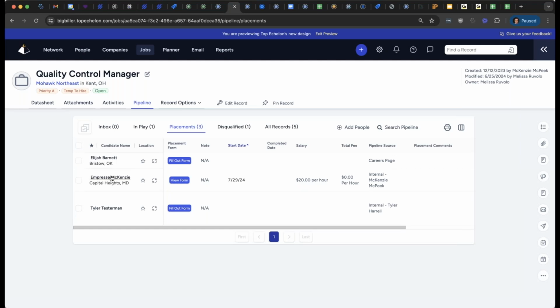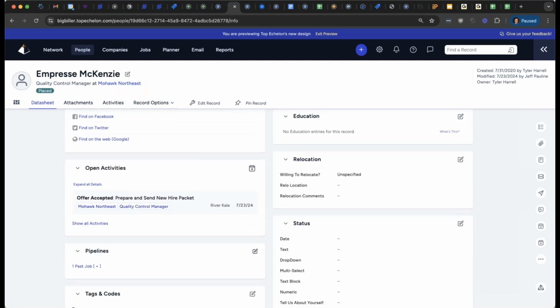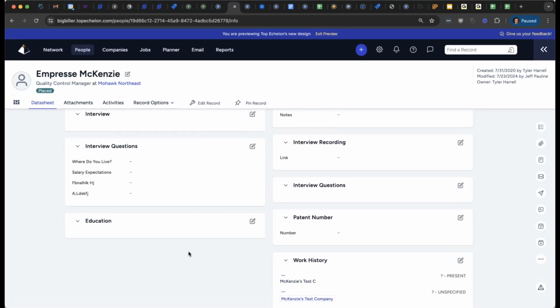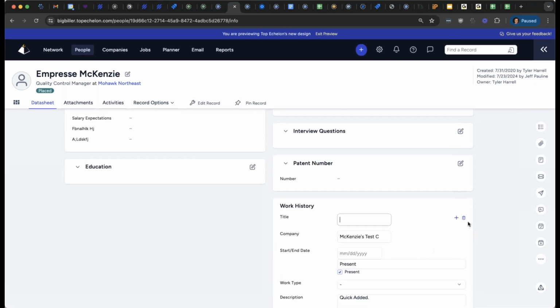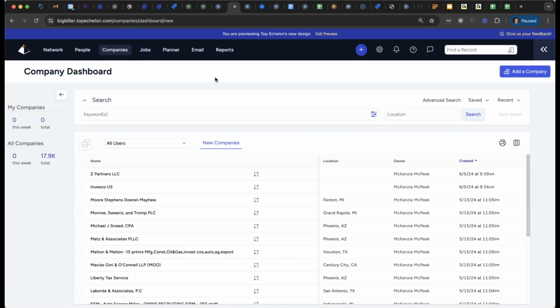And then after that, we will see that the work history and everything was updated. So it's very bottom here. Now she's marked as currently employed at that company we just placed her for. So that is a person record and a job record. Companies are pretty straightforward. Companies are just your clients and they are related to jobs. Doesn't really need much explanation there. Just going through my list here to make sure I've looked at everything I wanted to look at with a person and a job.